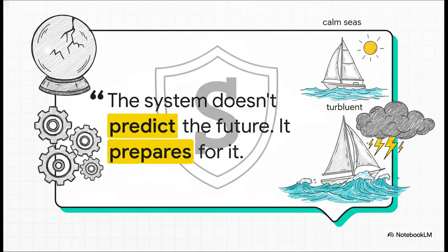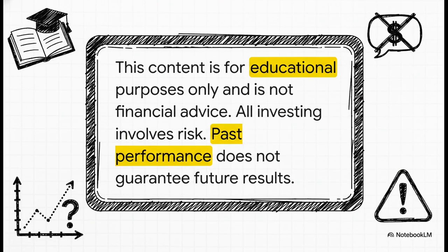And look, if you take away just one single thing from all of this today, please let it be this. A successful investment system isn't a crystal ball. It doesn't claim it can predict the future. What it does is it prepares for it. It builds this robust, rules-based framework and it can handle whatever the market throws at it, with discipline and without emotion.